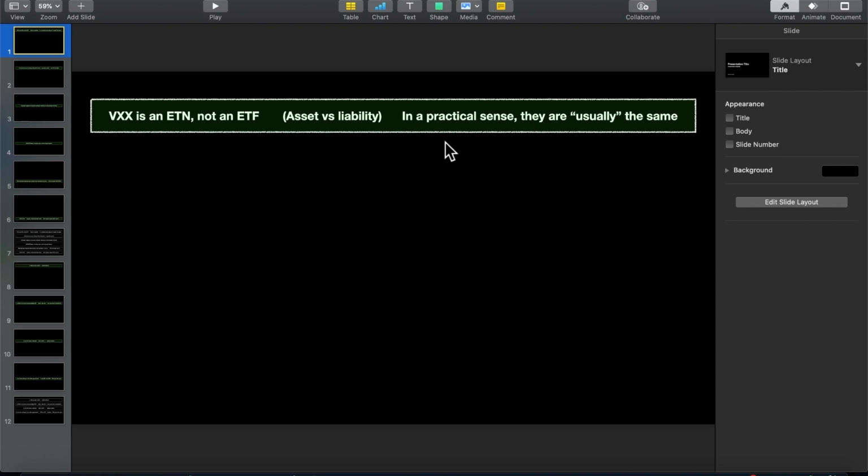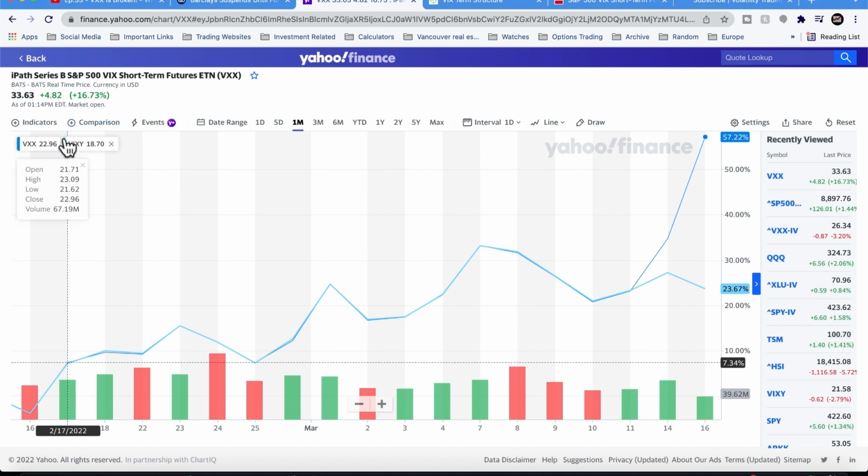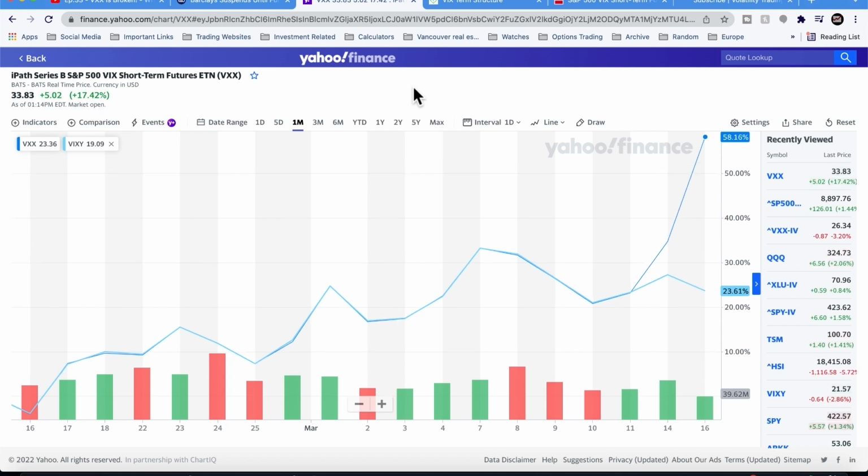Now, 99.9% of the time, this is not going to matter. I know a lot of people think, oh, that's shady, don't ever trade ETNs. I don't know. You could look at it that way if you wanted, but honestly, 99.9% of the time, the VXX tracks the VIXY virtually perfectly. They're structurally identical and everything is fine.